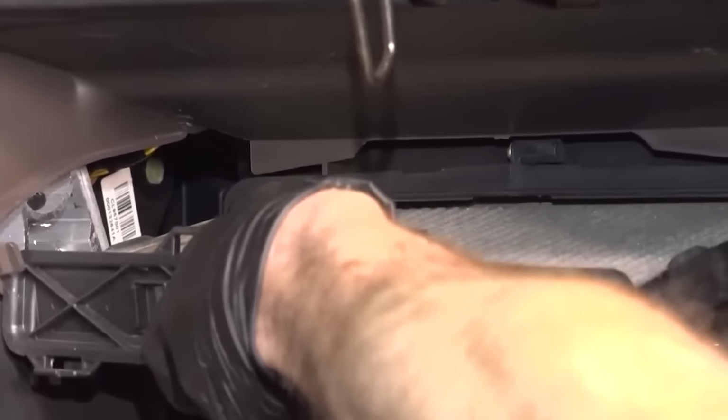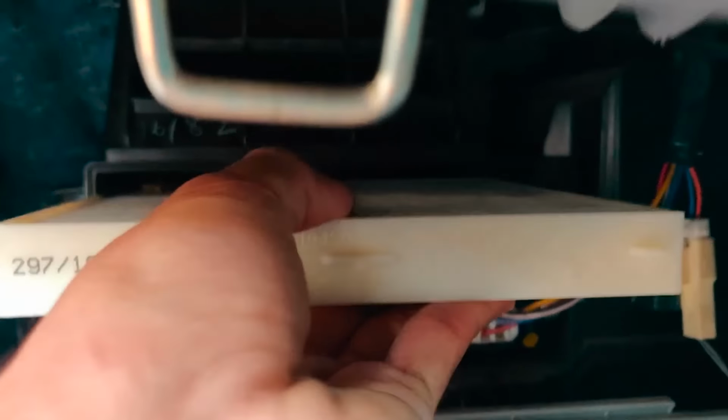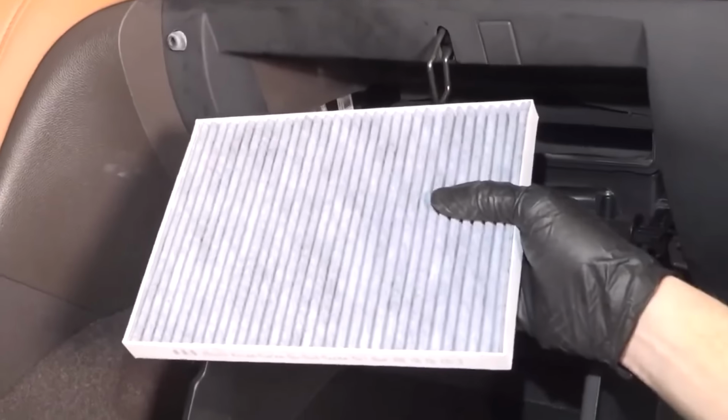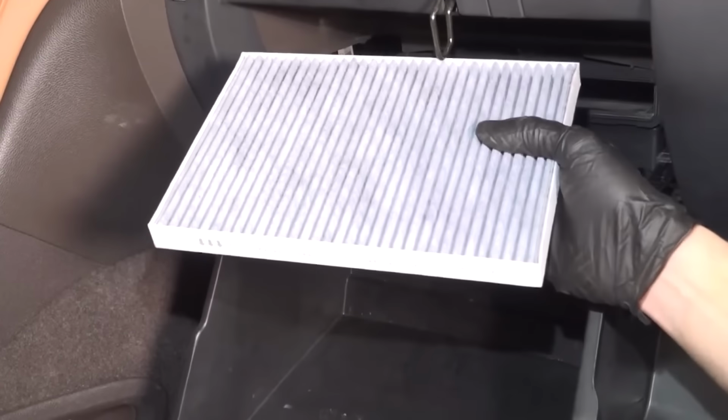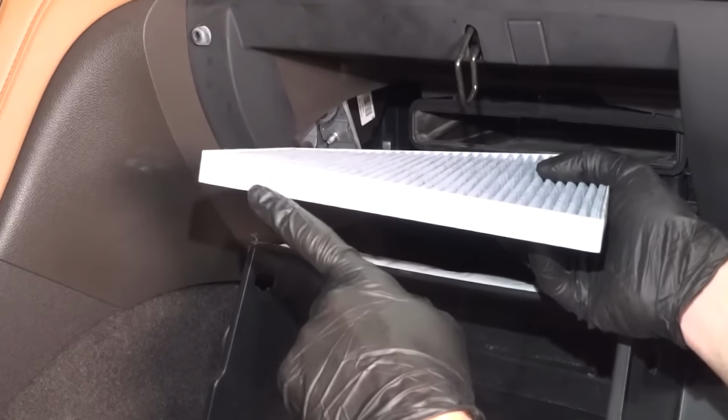Fortunately, checking the filters only takes a few seconds. If the filter is mildly dirty, dust it off and put it back. Otherwise, buy a new one. These parts are dirt cheap and, at the very least, will save you a few $100s.